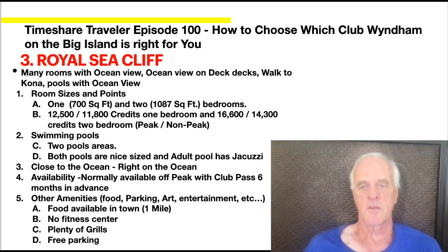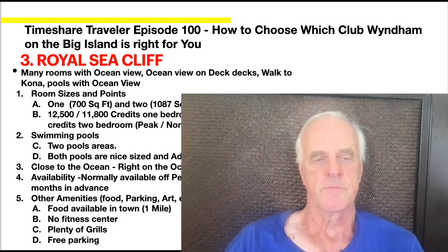Again, normally available in the 6 to 9 month advance club pass. I can't say that it's always like that, because when I was looking, 6 months out was still the middle of winter. It wasn't summer peak vacation season, so it might be a little more difficult then. But as far as I can tell, it looks okay. It's about a mile to food in town. It doesn't have a fitness center. There were enough grills. Weren't a lot, but it seemed to work, and parking is free underground.